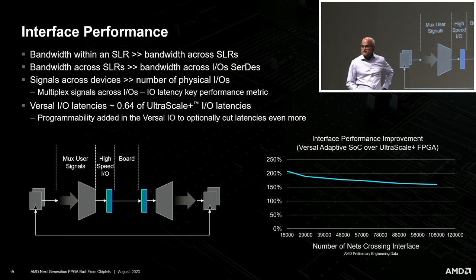As the graph shows, this results in significant performance uplift, even when the number of nets that cross across FPGAs is very demanding. So even under very demanding scenarios, we expect VP1902 to show significant performance uplift.